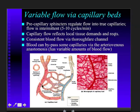Here you have one of those little rings of muscle. It's called a pre-capillary sphincter. And what are those pre-capillary sphincters doing? They're opening and closing on the order of 5 to 10 cycles per minute. Open. Wait 10 seconds. Open again. So blood passes intermittently, and that blood is going to serve that particular group of cells, those tissues there.